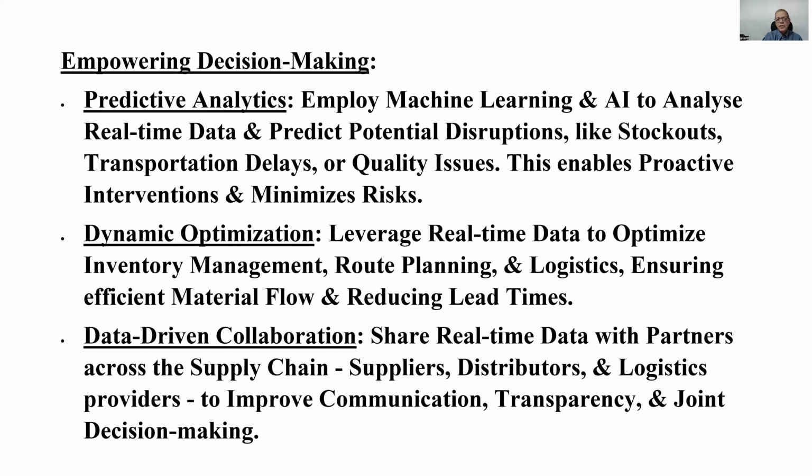The first important thing is predictive analytics. We employ machine learning and artificial intelligence to analyze this complete real-time data, which can predict potential disruptions. It could be stockouts, either of a material, in-process materials, or packaging material, or something depending on contract manufacturing, along with transportation delays or any quality issues that come up, whether in process manufacturing or at a packaging level. This enables proactive interventions and should minimize the risk based on the data available. So your decision making improves, and that helps to have a seamless flow of data as well as of your entire production.